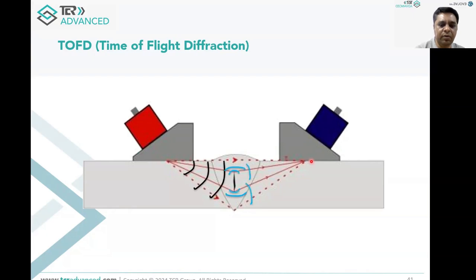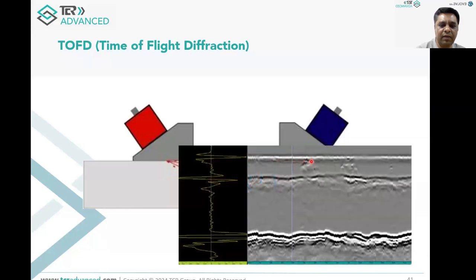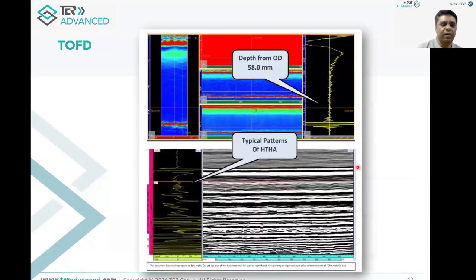Okay, so this is how it goes. It creates a bang, and then it will be detected. And this is the result. We can see this type of signatures which are representing the HTHA. Of course, we can go with the A scan later on, or PAUT to determine, or in situ metallography to confirm that physically. So these are the ways TOFD will generate certain patterns indicating the presence of HTHA.